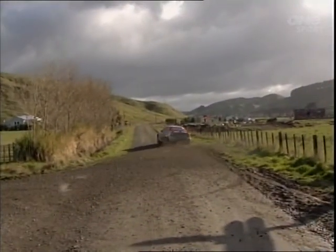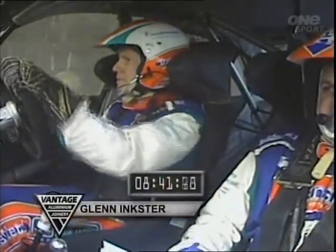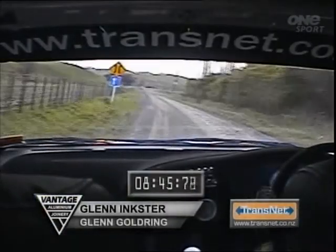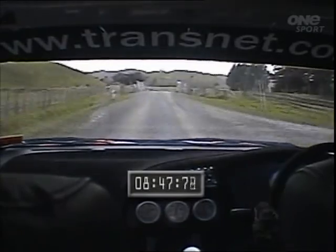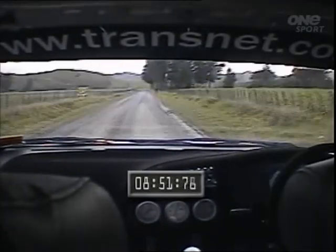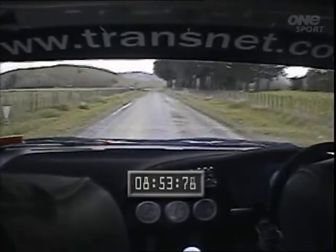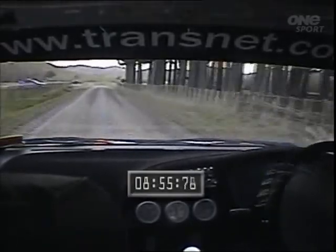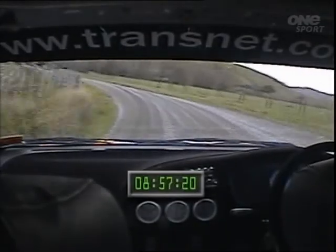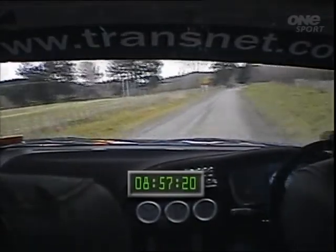Well, he's driving with big commitment today. Like we said, throwing the car around a little bit. 8:57.2, so he'll drop to third. So close. And Kieran Hall jumped 2 places to move up to 4th place.